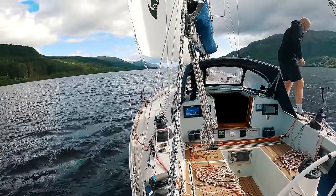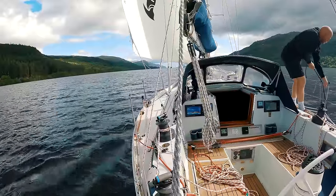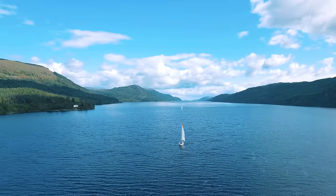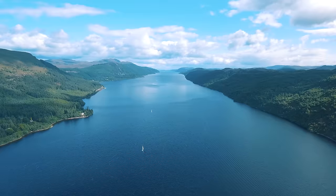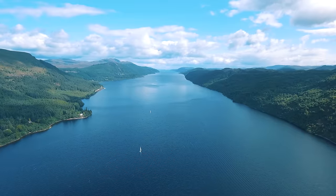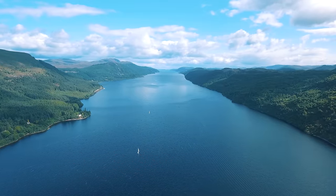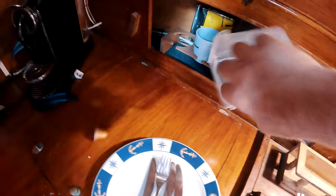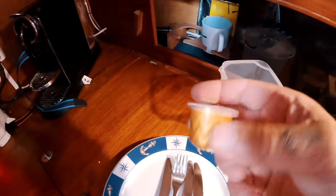I was happy to be sailing and enjoy the silence, although in these lochs, winds are on and off all the time. Meantime, I had to deal with a tough situation. Now we have a little crisis on our hands. It is the last coffee capsule for the machine, and it's going now. So we're out of coffee.